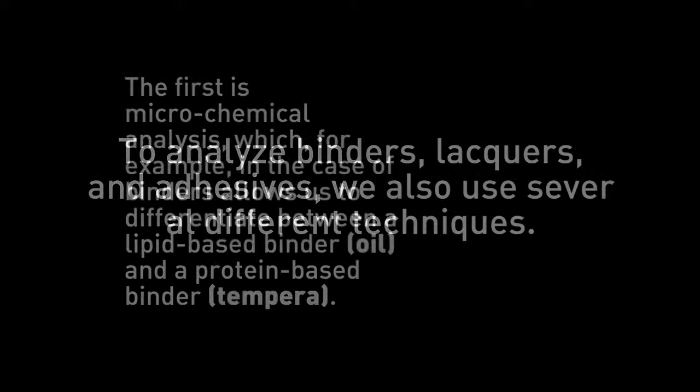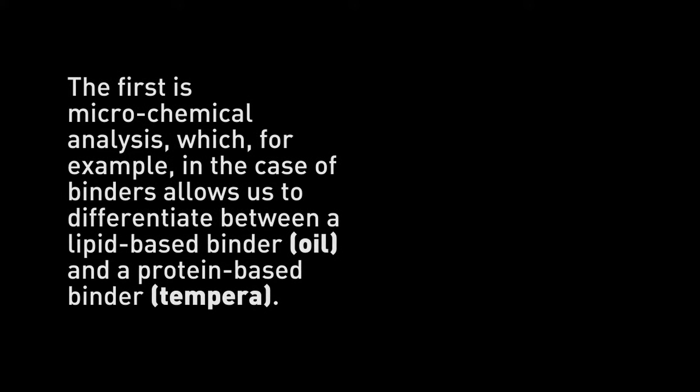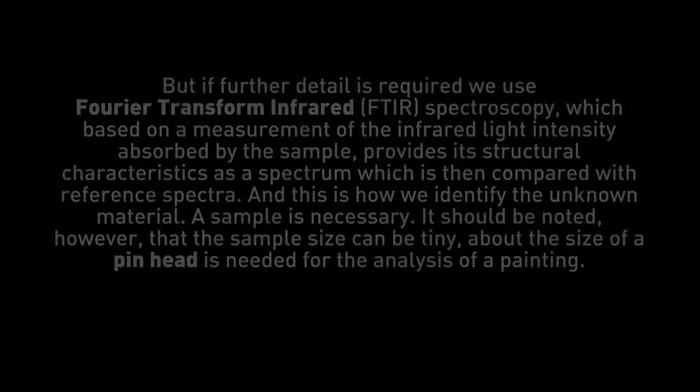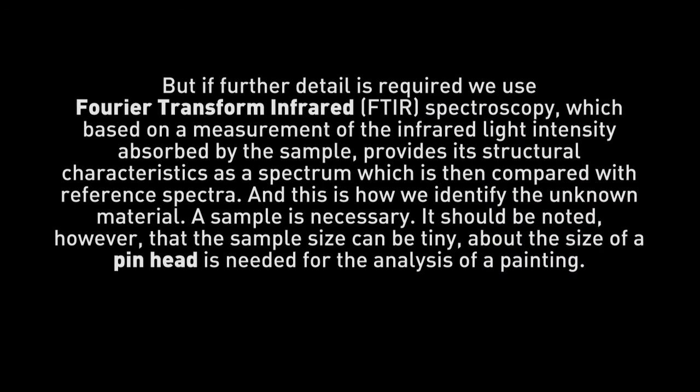To analyze binders, lacquers, and adhesives, we also use several different techniques. The first is microchemical analysis, which, for example, in the case of binders, allows us to differentiate between a lipid-based binder, oil, and a protein-based binder, tempera. But if further detail is required, we use Fourier transform infrared spectroscopy, which, based on the measurement of the infrared light intensity absorbed by the sample, provides its structural characteristics as a spectrum, which is then compared with reference spectra. And this is how we identify the unknown material.